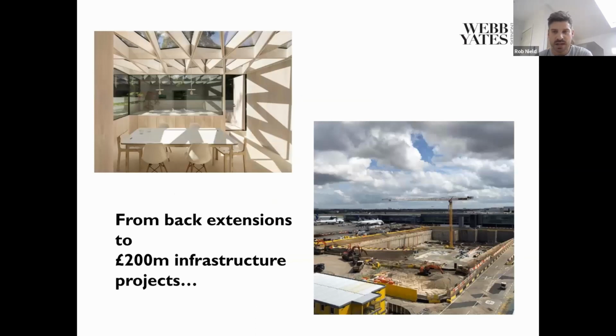We're quite proud to say that we work on quite a large range of projects. We'll try our hand at anything. So we'll do anything from a high-end back extension to a mega infrastructure project. The project on the left is a wooden roof, quite a modest back extension, CNC cut timber. And the project on the right is the Kilo box at Heathrow Airport, which is one of the largest capital projects currently underway down there, which is a 100 metres, I think, long, 11 metres deep basement to house a baggage hall under the taxiway.